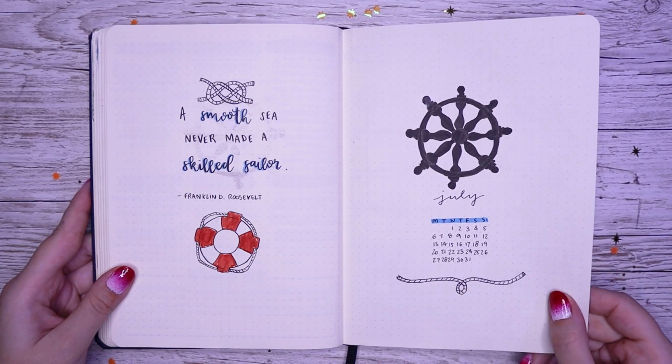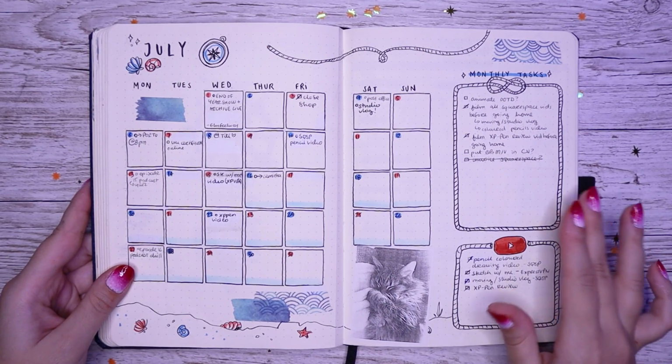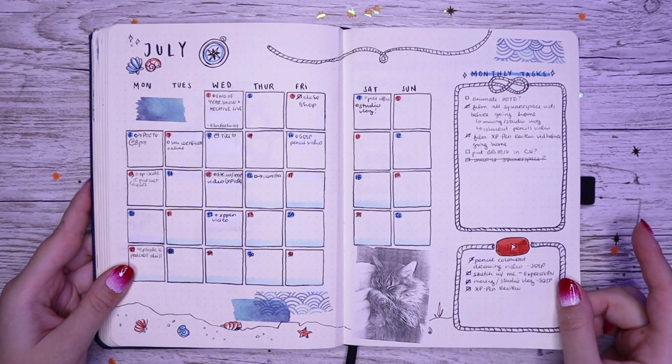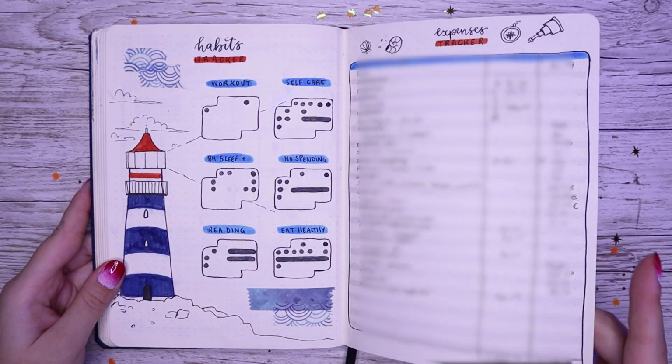It was intense. And then for July, I did do this one on YouTube. You might recognize these nautical spreads. It was very fun to do this spread. I love nautical themed things.